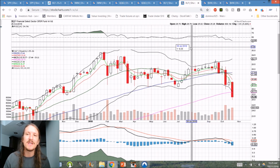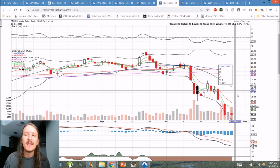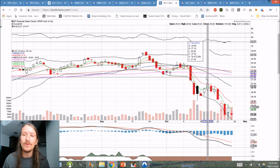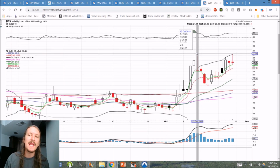Same thing for the financial sector. Everything's so correlated to each other that, again, we have to see the 4-hour trend change. Then we look for the daily lower high to be set. If we get the daily trend change, we look for the weekly lower high to be set, and so forth. VIX still looking up at 28.84 resistance.